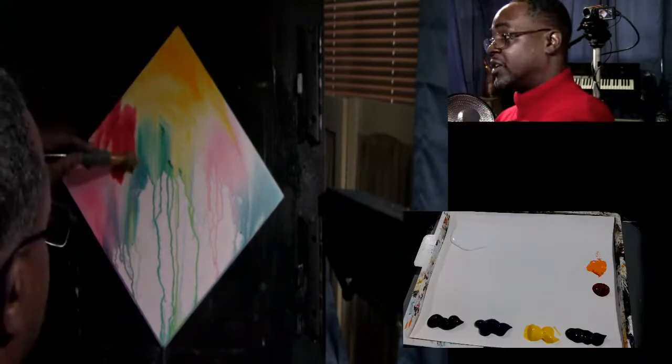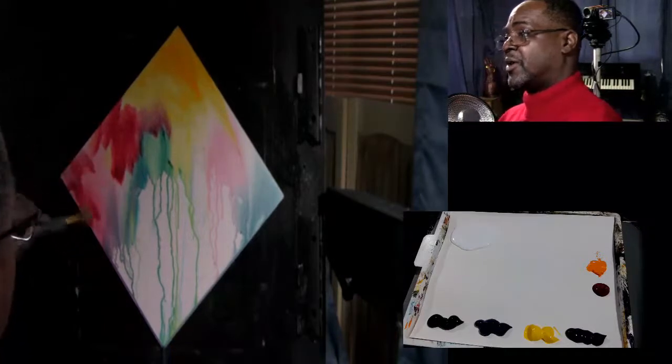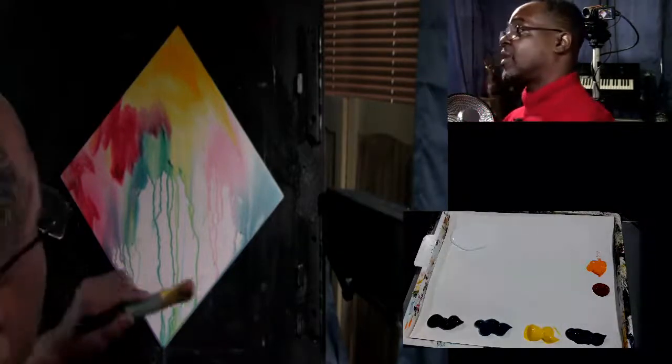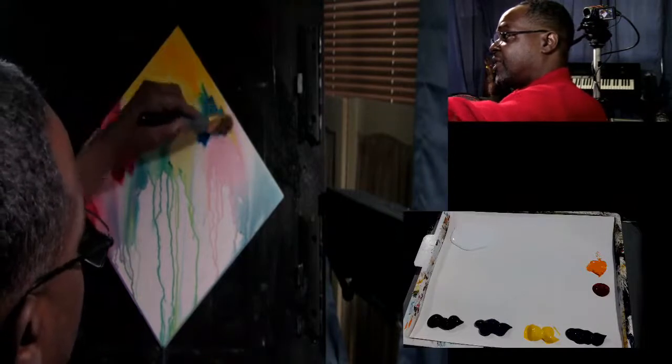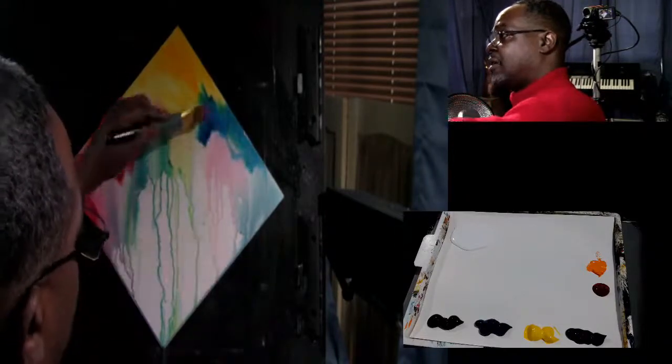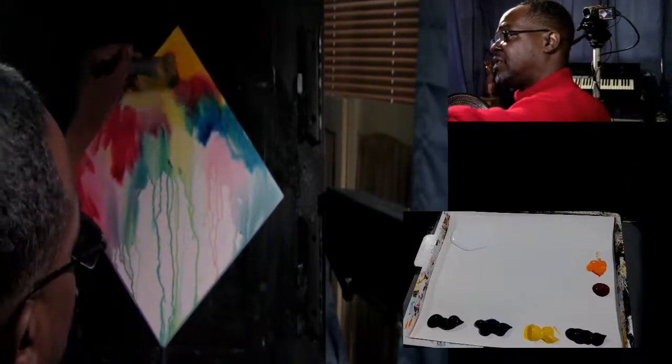I'm just kind of strengthening up some colors up and around in here. So I'm just gonna do it again, right up in here like that. I'll kind of get it dark around in here, maybe a little bit of blue. I'll just flip the brush around and just put the blue up in here like this. Just like that. Kind of mush it in there like this.